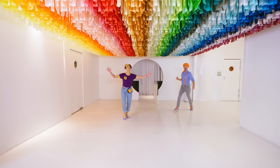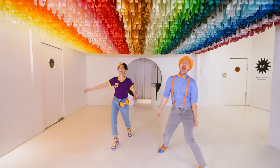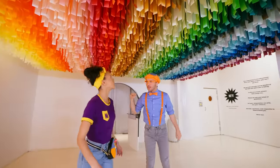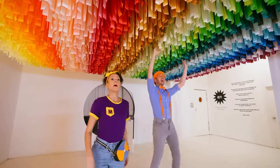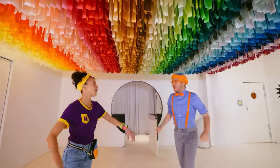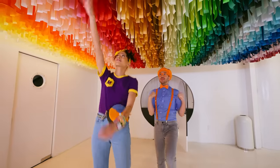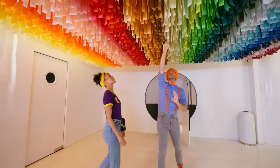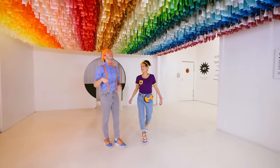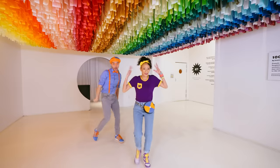Whoa! Wow, check out this colorful ceiling! Yeah! And I think it's made out of paper! Yeah. Did you feel it? Oh yeah! It is made out of paper! Wow! It's like a ton of colorful, beautiful bookmarks! Yeah! What do you think it looks like? Maybe it looks like hair! Whoa! You know, it'd be really fun to have rainbow colorful hair!